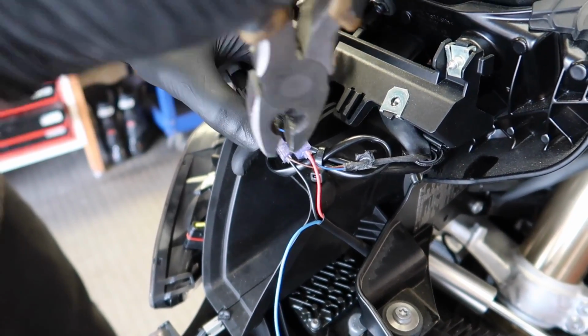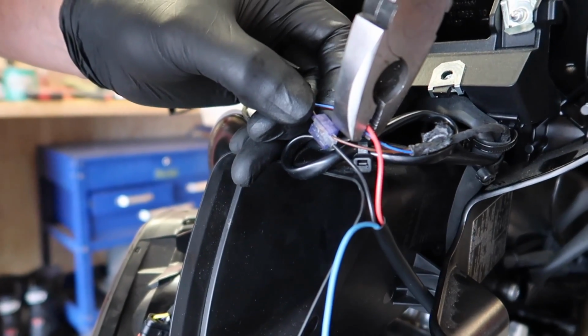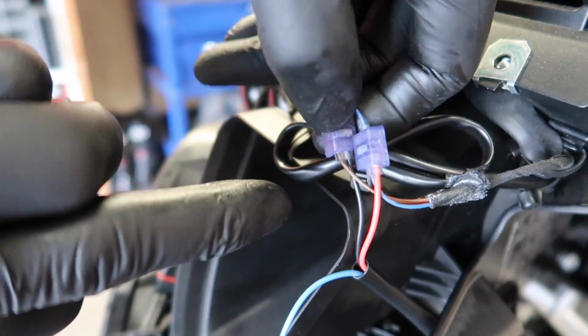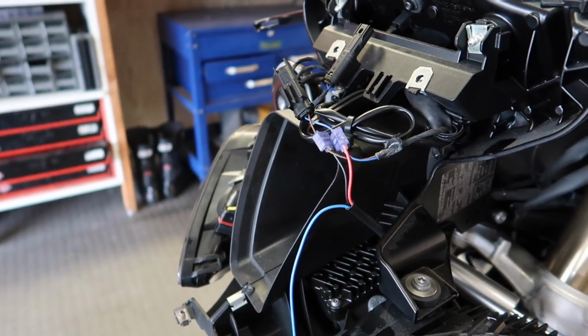Wait, did you say it doesn't squeeze them together? It doesn't squeeze them. It creates a new connection. Okay, this creates a new connection. So that's what we're using. You could solder these, but see this metal piece is a joint between them. That's what's joining them together. So it allows power to flow still to both turn signals.